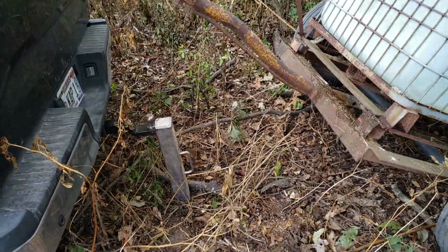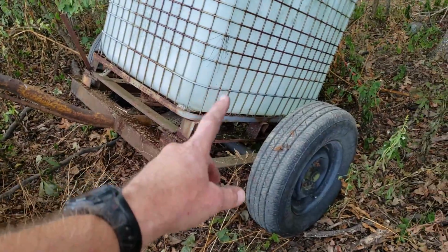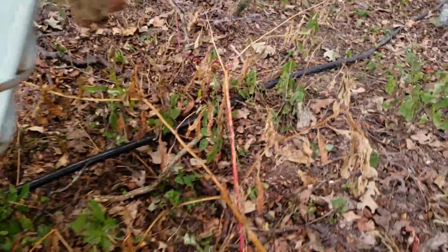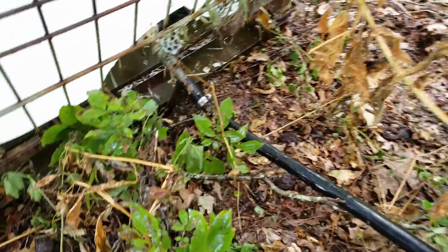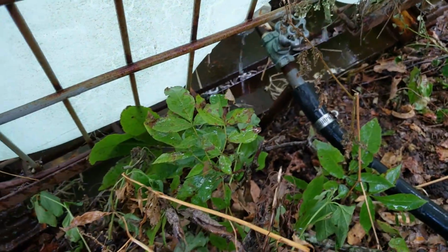Okay, that didn't go as planned. I went to try and prop it up and it's obviously a little bit back heavy, so up she went. But as long as the water's still flowing, which the good thing is the actual nozzle didn't hit the ground, so we should be good to go.